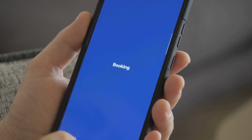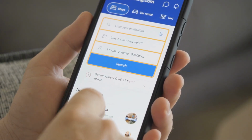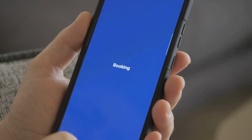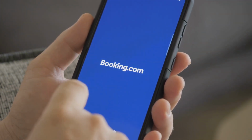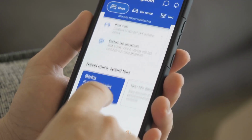Insider tip: don't rely solely on booking sites. Many authentic places book by WhatsApp or email. Travel blogs, forums, and Facebook groups have contacts. Ask about weekly rates and off-peak deals. Build rapport before you arrive.